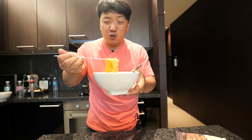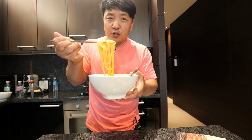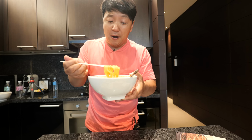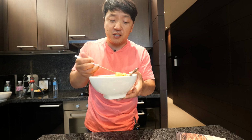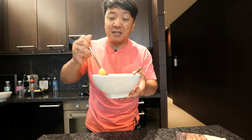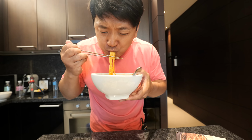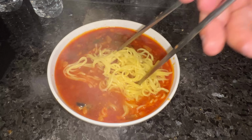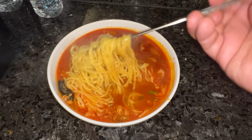Noodles, extremely chewy. Only problem I have is because my stove is really not that great, so the noodles were cooked way longer than they should have been. If I just cooked the noodles and put in this broth right away, it would have been exponentially better. But even now, it's spicy, meaty, good bite from the onions.